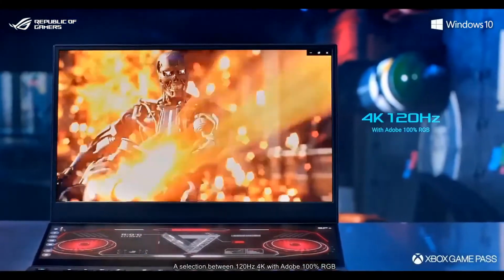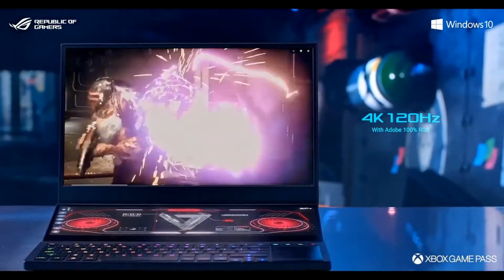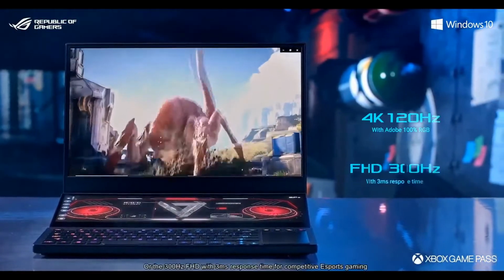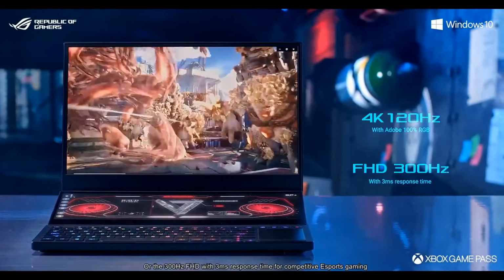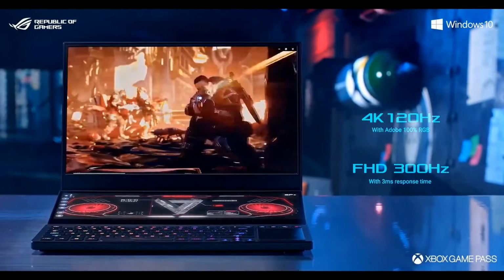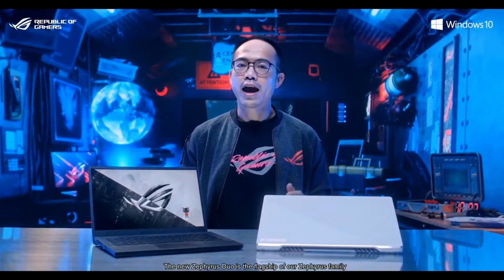A selection between 120Hz 4K with Adobe 100% RGB offers a stunning visual of a cinematic gaming experience, or the 300Hz Full HD with 3 millisecond response time for competitive esports gaming. The new Zephyrus Duo is the flagship of our Zephyrus family that elevates ultra-slim gaming laptop designs.